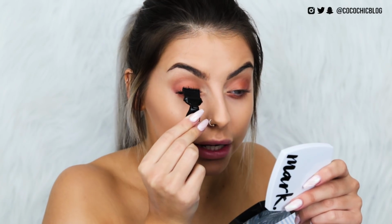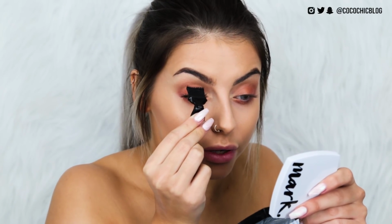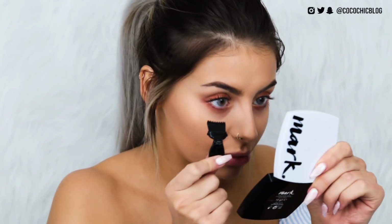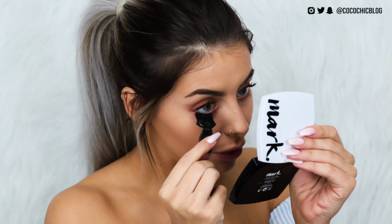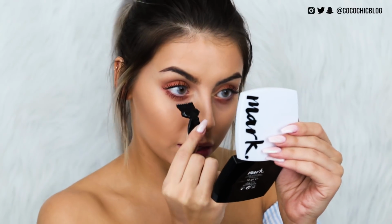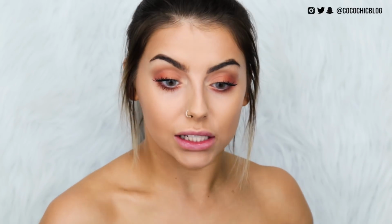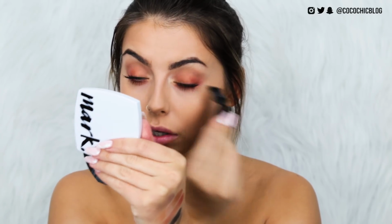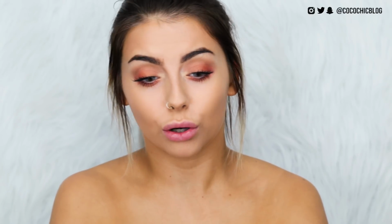What is the benefit of it being this shape? I literally feel like I'm gonna poke my eyes out right now. Okay, it looks nice, but I'm having a bit of a panic attack every time this thing comes near my eye. And let's try and build this up a little bit, make it a bit thicker. I mean, it does look nice. It's just so fiddly. This feels so wrong, but it looks so right.